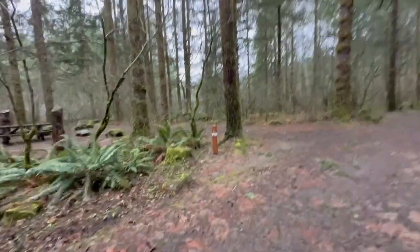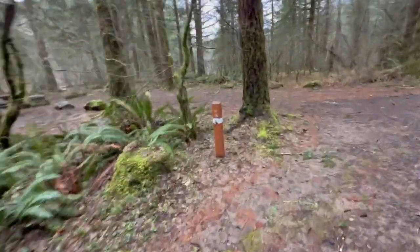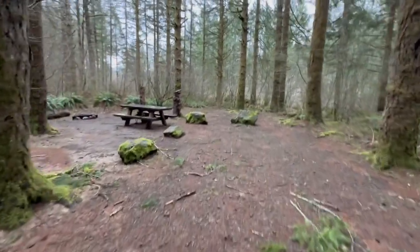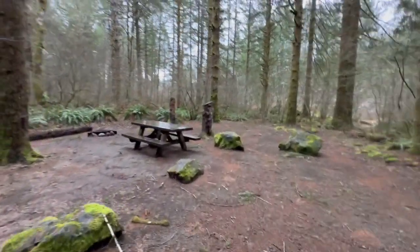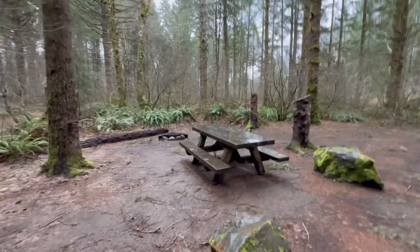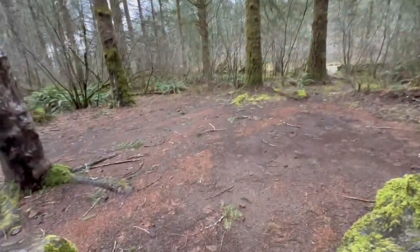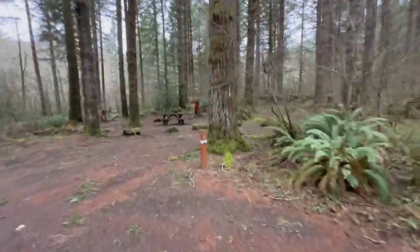And then 16. Has nice wide long back end parking. Nice picnic table. Nice big flat area for a tent or two. Huge. B17.